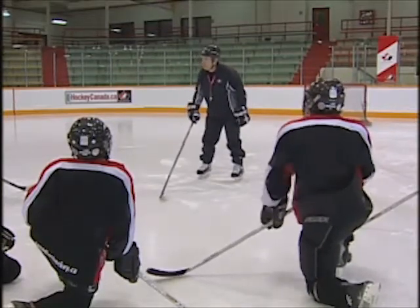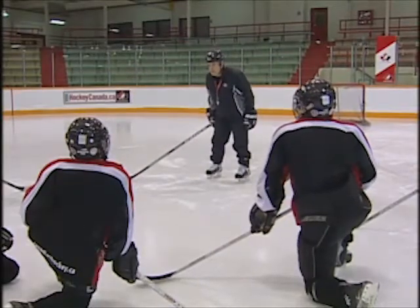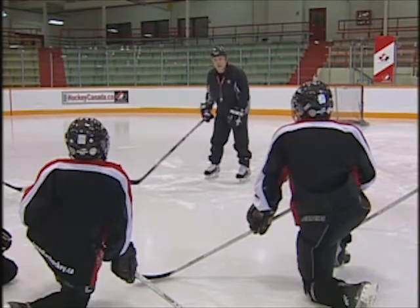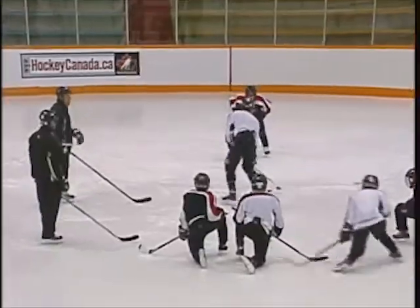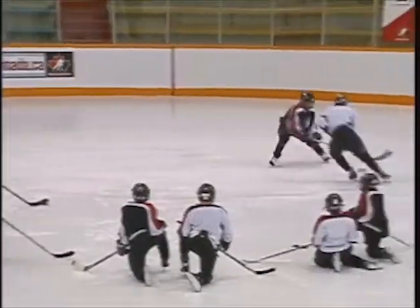Then you can always poke check him. You can direct him where you want to go. Have good balance with your legs. Keep a good stance. And keep your eye on the player. And at the same time, you'll be able to see the puck through your peripheral vision. Watch again how Kellen might move out to him, what we're trying to stress here. That's the way.